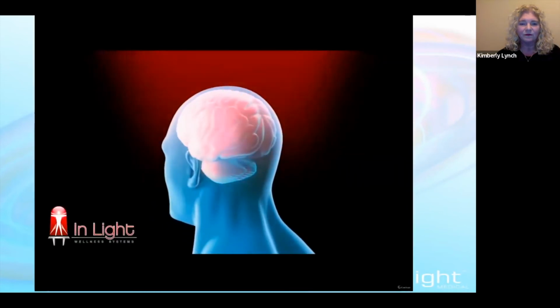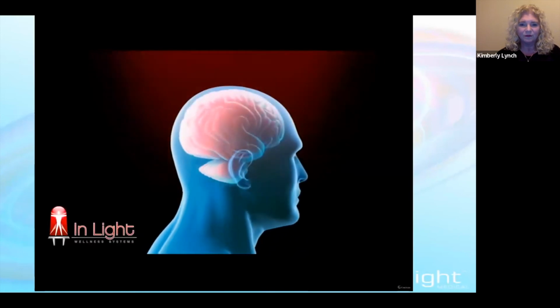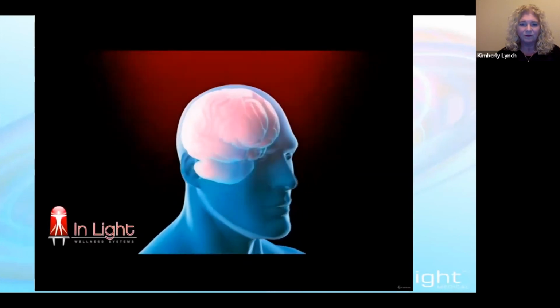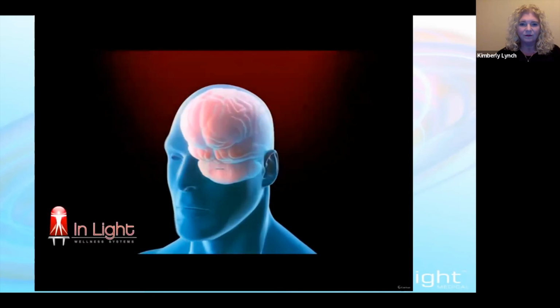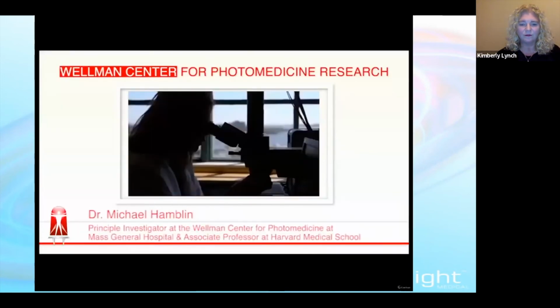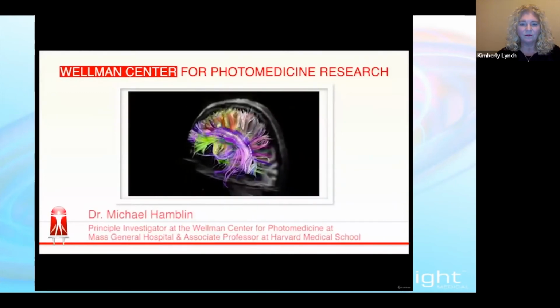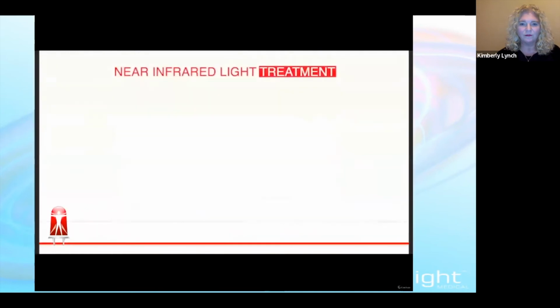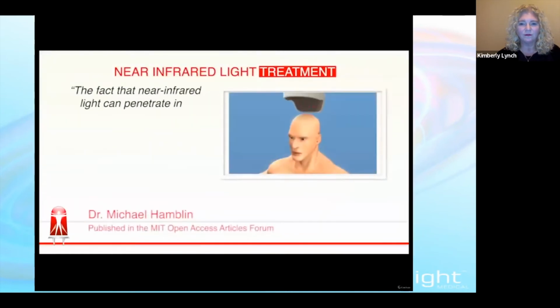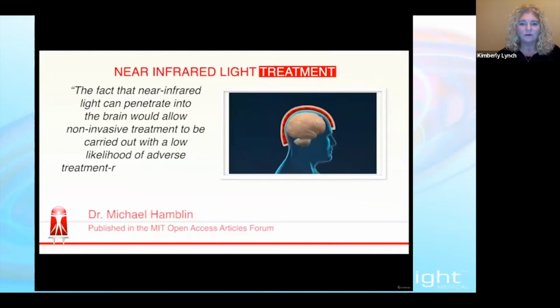Near-infrared light therapy is FDA cleared for increasing circulation. Near-infrared light penetrates the bony skull and can reach areas deep in the brain that are underperfused. Research conducted by Dr. Michael Hamblin, principal investigator at the Wellman Center for Photomedicine at Mass General Hospital and associate professor at Harvard Medical School, suggests the fact that near-infrared light can penetrate into the brain would allow non-invasive treatment to be carried out with a low likelihood of adverse treatment-related side effects.